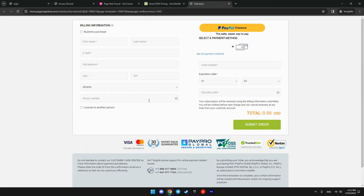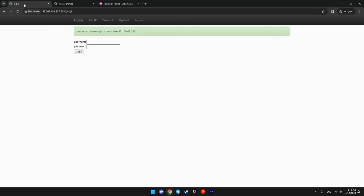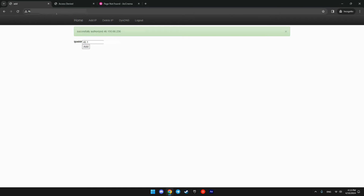There we need to fill the form. I will skip this step and push submit order. After receiving all the details to our email, we need to go to the admin area and authorize our local IP to use smart DNS. Click add. We see successfully authorized our IP. Then we need to copy the smart DNS IP.